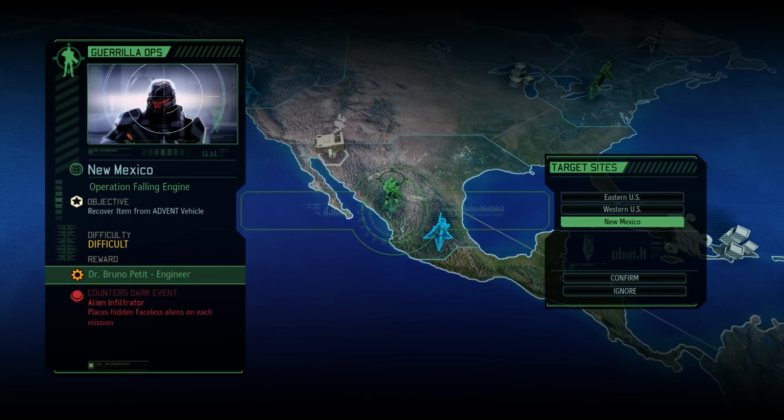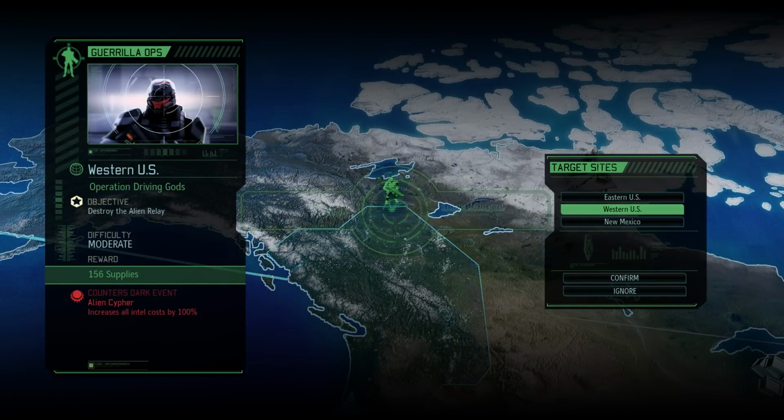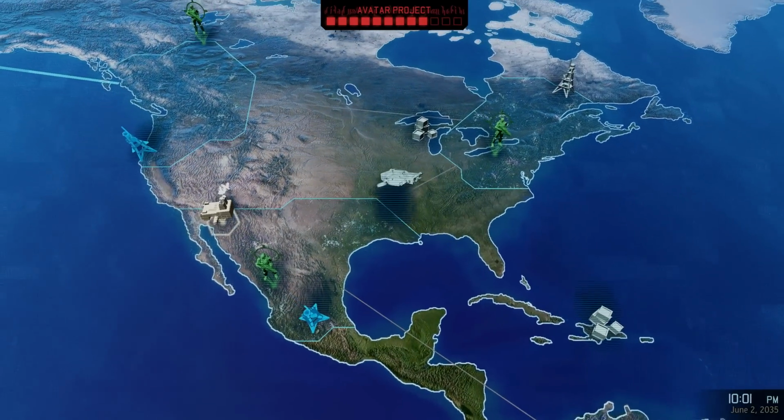Places hidden faceless on each mission. That gives me an engineer. Difficult, this is. Wait a second, destroy the alien relay. That increases all intel costs. Does that include the black market? That could be really hard on me. This is also moderate difficulty and gives me supplies. So that's why I'm going to do this rather than any of the other ones. Less chance of losing troops.